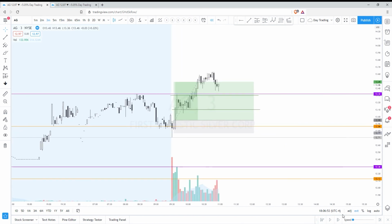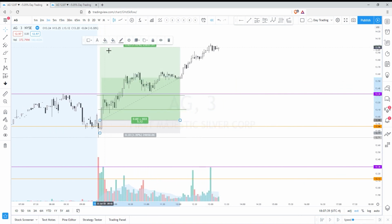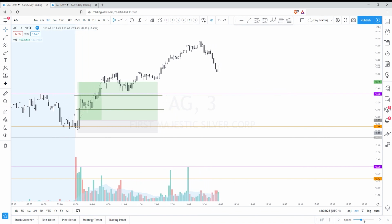But essentially, just to recap what we talked about, we found our gap through our morning screener. We set up a plan for how we're going to approach this. And then lastly, we showed how to actually manage the trade.